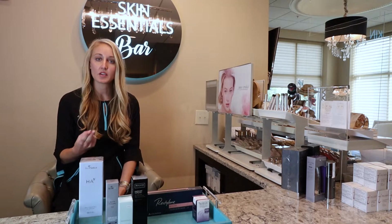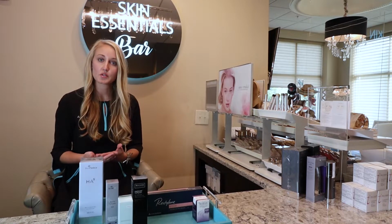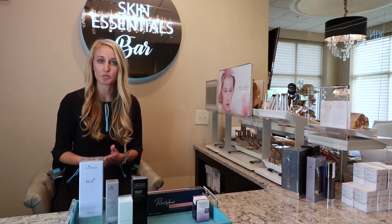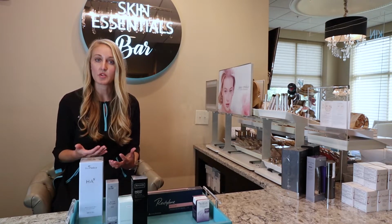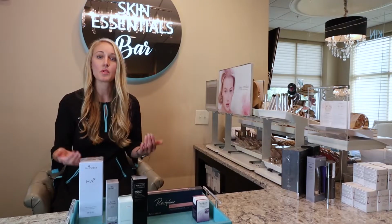There are two main contributors that are happening to the skin as we move into our 30s. One is cell turnover slows down, and two, collagen production slows down. So you'll see a tie for some of the products that I'm using that helps kind of combat those two things that are happening within our bodies and within our skin.